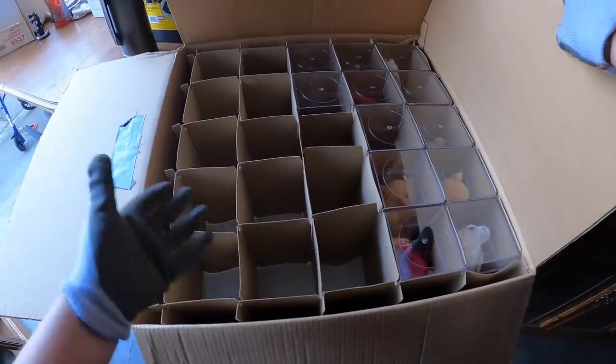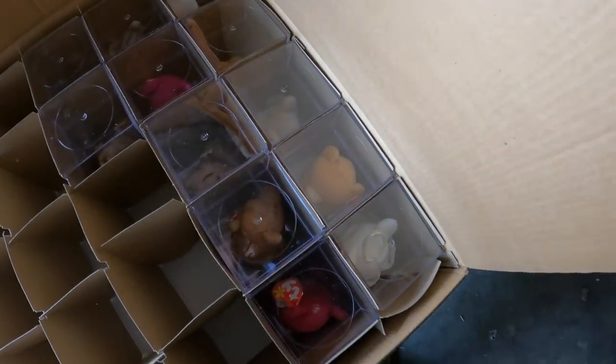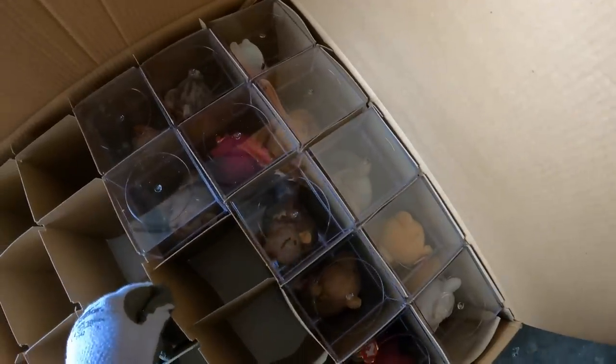I mean, first I'm like, oh, come on. There's nothing in here. Missing the good half. Yeah, got some more Beanie Babies in the cases. That's really good. These are going to go straight in my car. All right. I hope I find another one of those Jerry Garcia ones. That was cool.